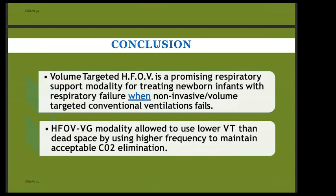In conclusion, volume target high frequency is a promising respiratory support modality for treating newborn infants with respiratory failure when non-invasive and volume target ventilation fail. High frequency ventilation with volume allows using a lower tidal volume than dead space by using higher frequency to maintain acceptable CO2 elimination.